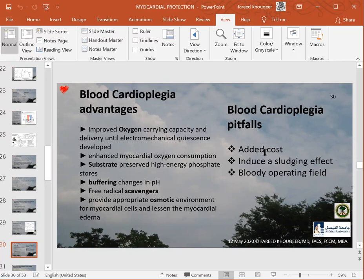It has added cost to the system, tubing, etc., but also the blood that has been used, not maybe much for this, induced a sludge effect because of the blood and the hypothermia, and that can create some problems, especially with microcirculation. And also the oxygenator. And also every time we give cardioplegia, it's a bloody field, so we have to basically stop the surgery for the time being.